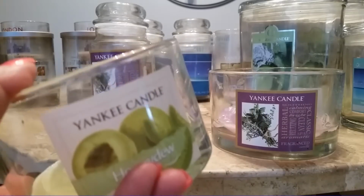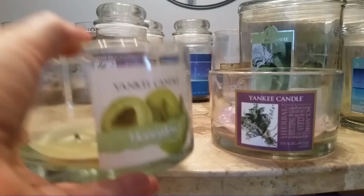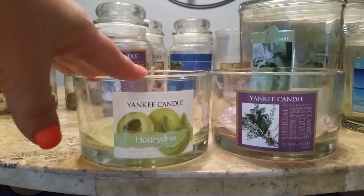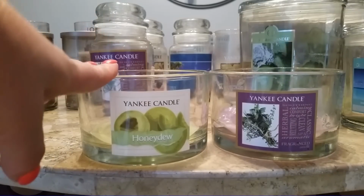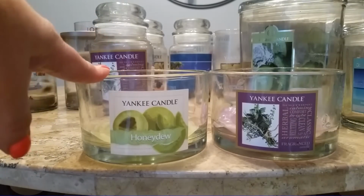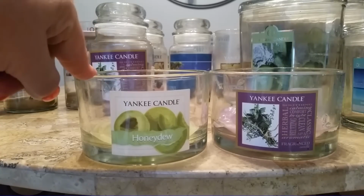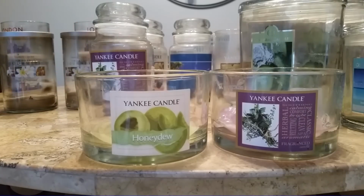This is in the scent Honeydew, and I absolutely loved it. It was a strong thrower. I just love the scent itself. I would repurchase again, and I have a few of these. I picked these up at Burlington Coat Factory last summer, and I'm glad I did, because Honeydew is rumored to be discontinued permanently. I don't know if it'll be back next spring, who knows, but at least I have some, so I'm happy about that.